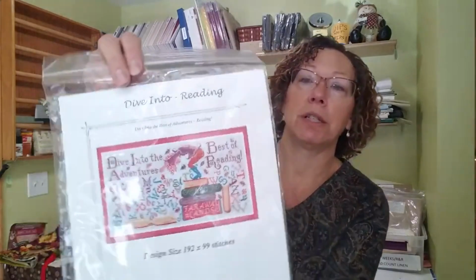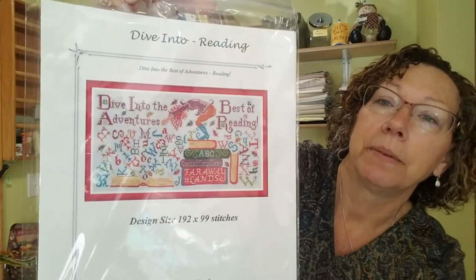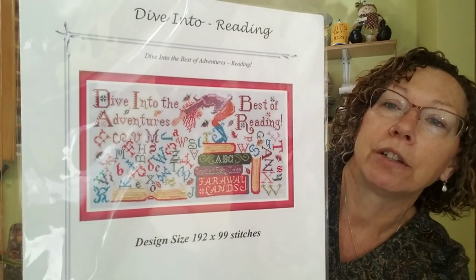Now these, I don't know how old these are, but I had an order come in from Dinky Dyes and I just added these on. I thought these would be cute. And you can get started with your Christmas stitching for next year. Or if you have a birthday, if you have an avid reader in the family, or even if you yourself are an avid reader. I thought this was really cute. Dive into reading. This is from Tempting Tangles. That would be really cute, stitched up and given as a gift to your little reader.